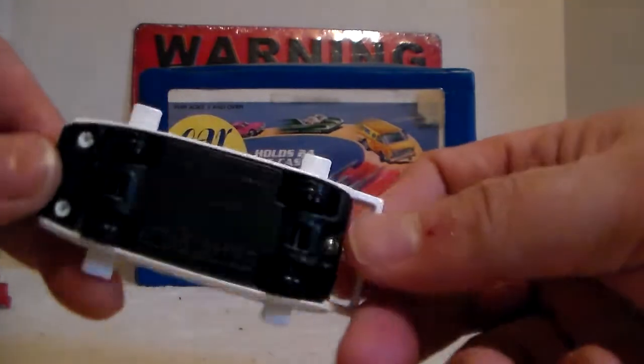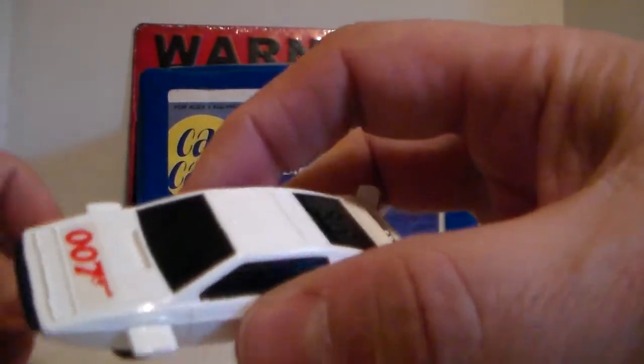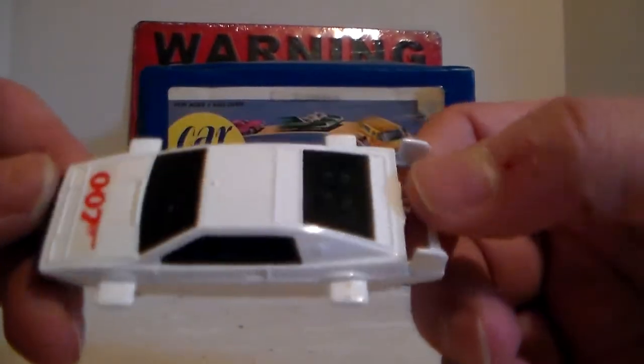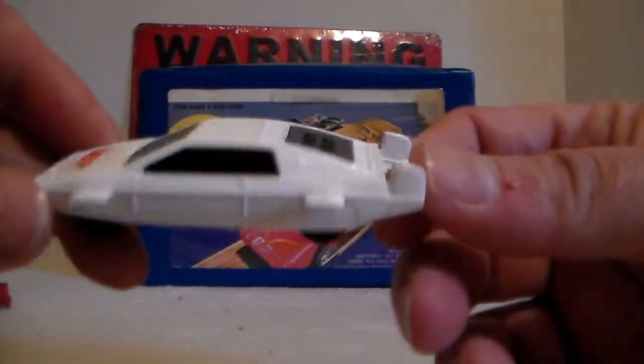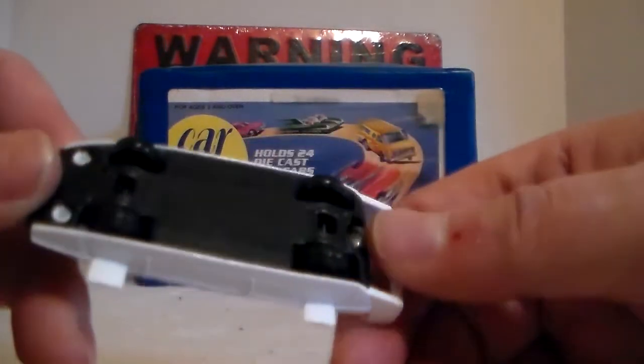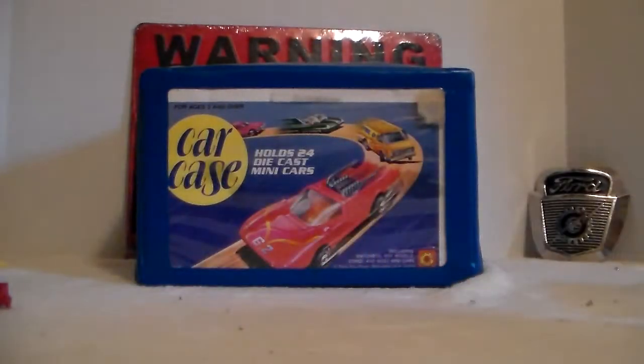007 James Bond car. This is a Corgi Juniors. I can't remember which movie this one came out of. I did like the James Bond movies. Sean Connery, in my opinion, was the best James Bond ever. This says a Lotus. We'll take their word for it because they made it.